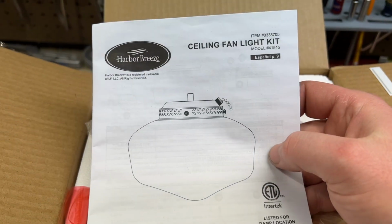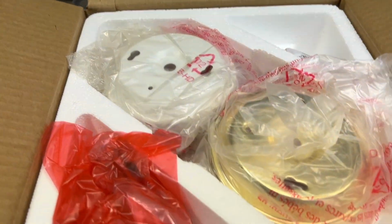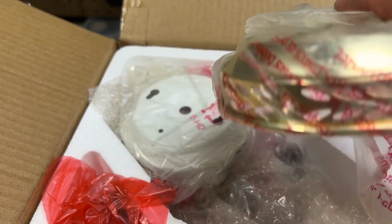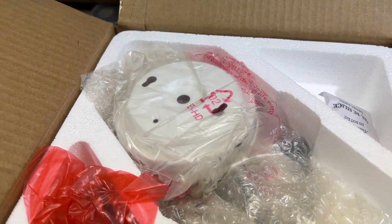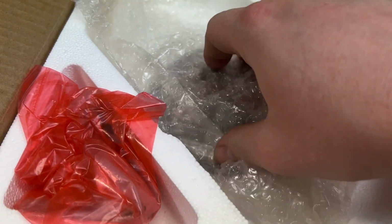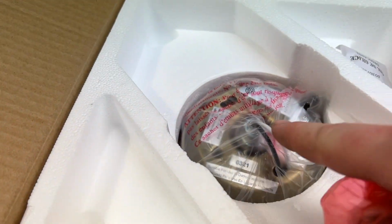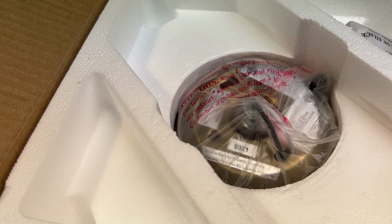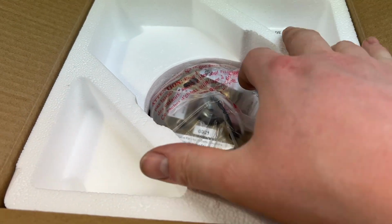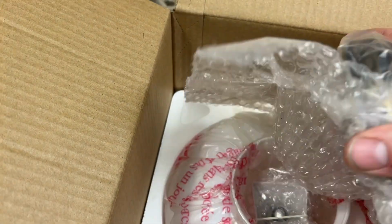Okay, here is the manual. I don't know why you need to write the purchase date on it, but yep. Okay, here's the covers. We have the, what is that, polished brass, white, and I believe this must be the one that we're looking for, and it's attached to it already. The antique brass, of course, the mounting hardware, the do not eat, and there's the kit itself.